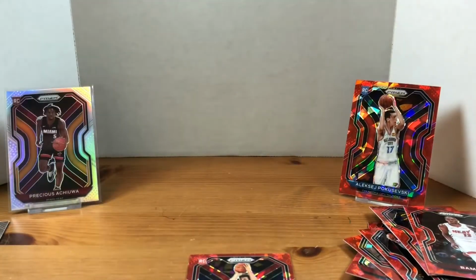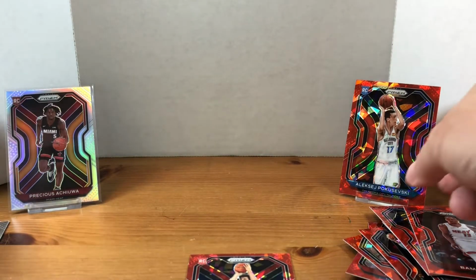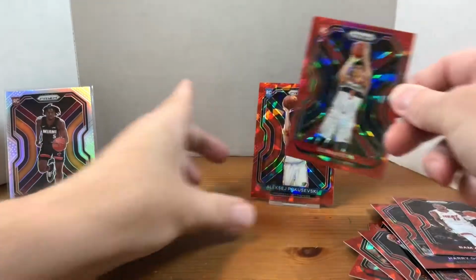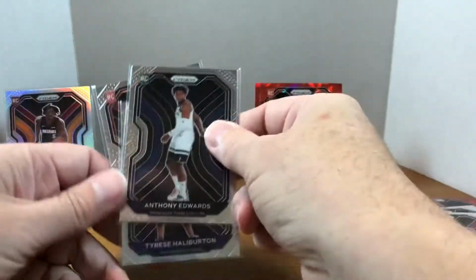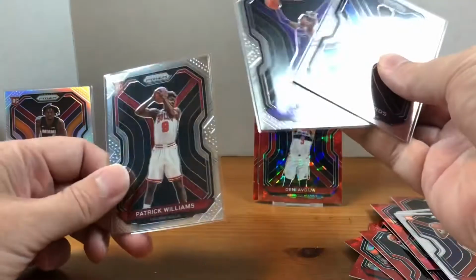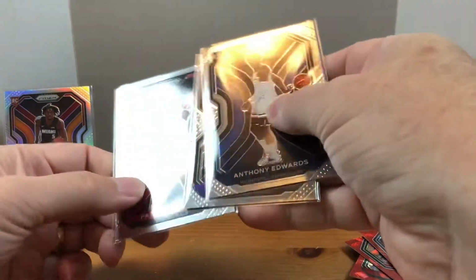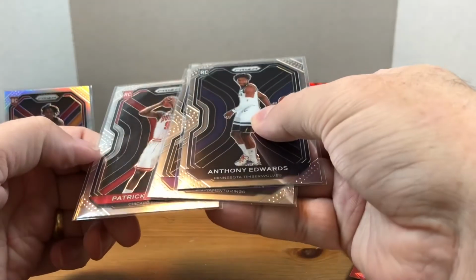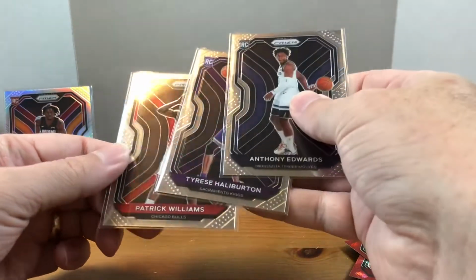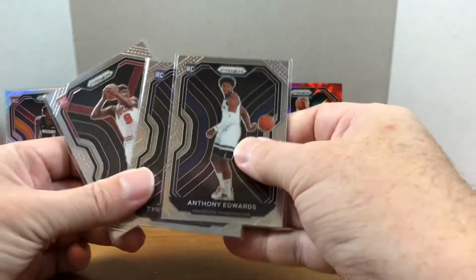All right, so to recap, we got the silver Precious, we got the cracked ice Alexei Pokusevski, we got the Denny, or the big rooks that we got. Jaden McDaniels and Jalen Smith were the first couple rookies. And then I got the Precious silver, the Anthony Edwards, the Haliburton base, and the Patrick Williams, which unfortunately has that line over there. I'll have to see. Maybe I'll send that in, get a new one. But overall, I'm pretty happy with these pulls.